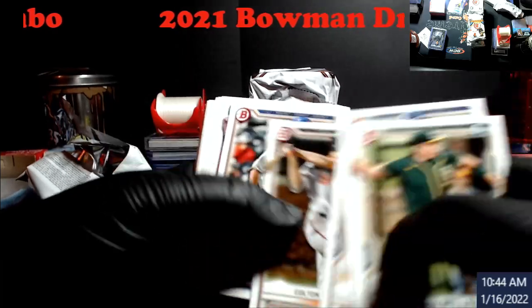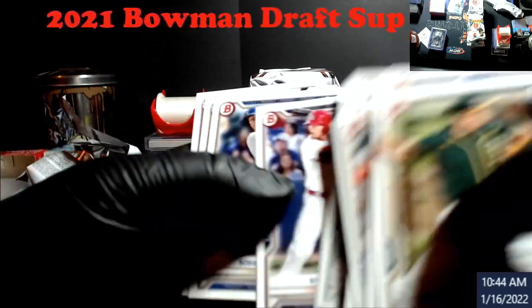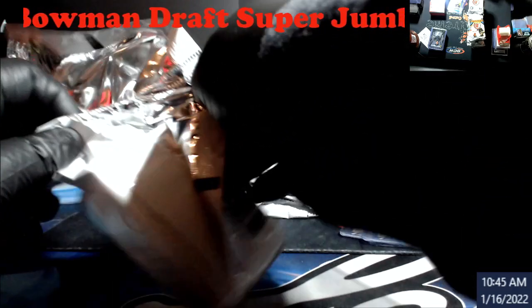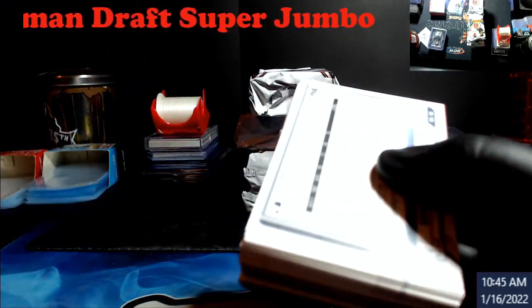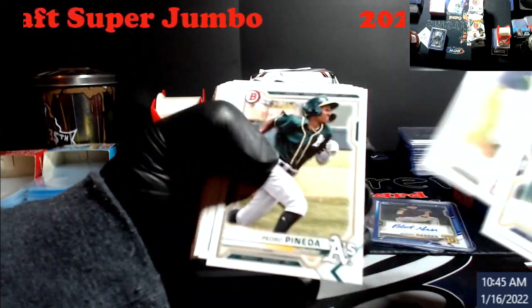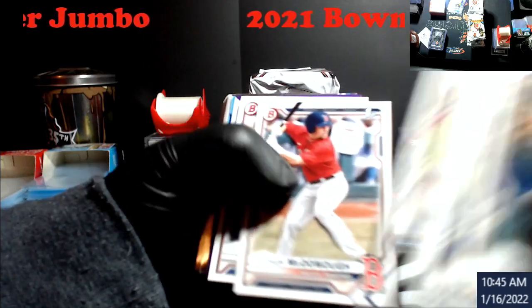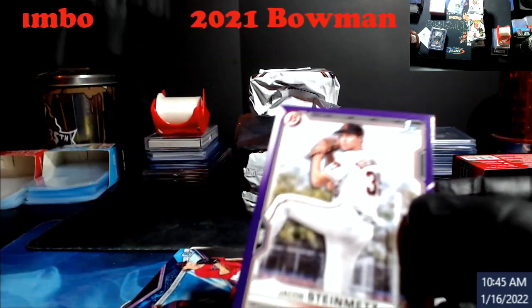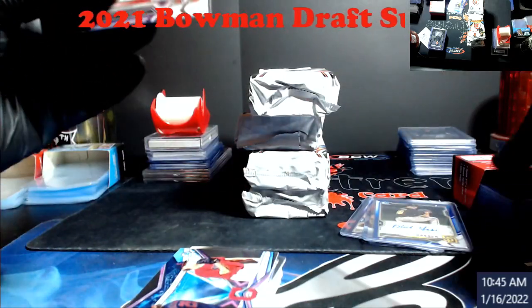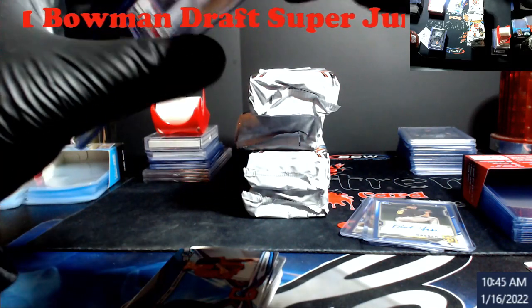I'm going to fly through these just looking for a few people. Alrighty. So we know now to go bottom pack first. This should just be a bunch of chrome. I did see somebody pull an extra auto in this stuff yesterday. Lawler, Frelick, Paper, Jacob Steinmetz. Yep, we got a pitcher box. I wish our pitcher would have not been the color in this box, though.